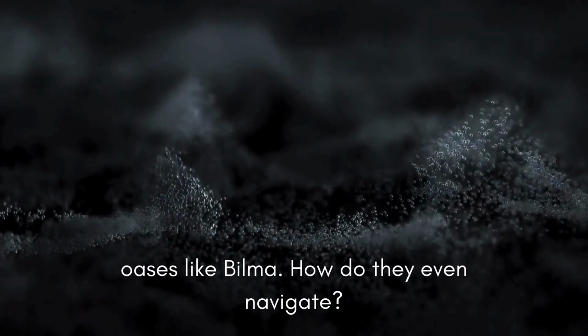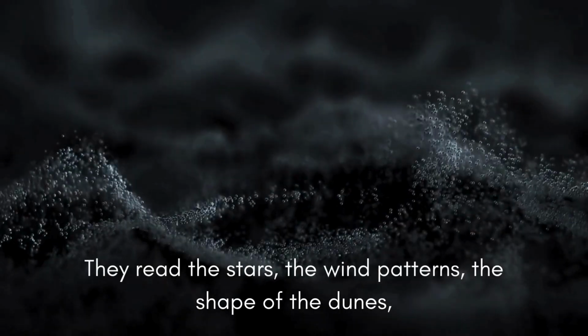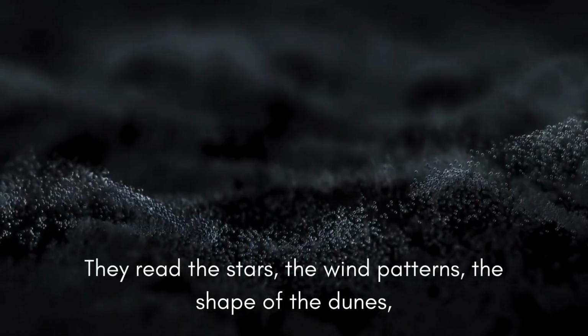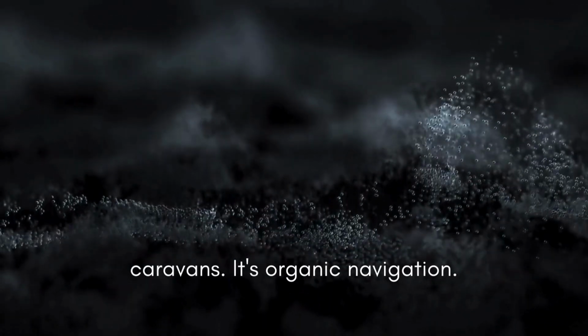How do they even navigate? It seems so featureless. Incredible knowledge passed down generations. They read the stars, the wind patterns, the shape of the dunes, even subtle signs like camel droppings from previous caravans. It's organic navigation. Wow.